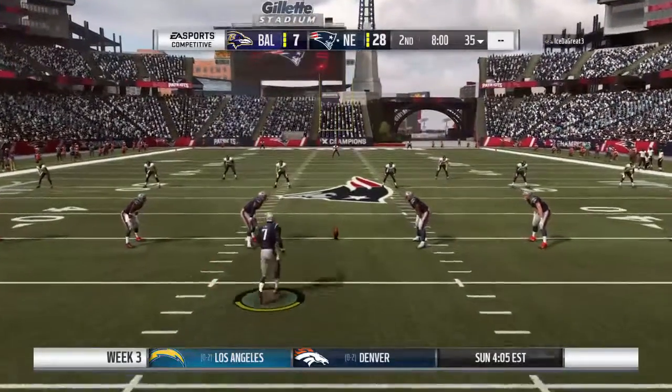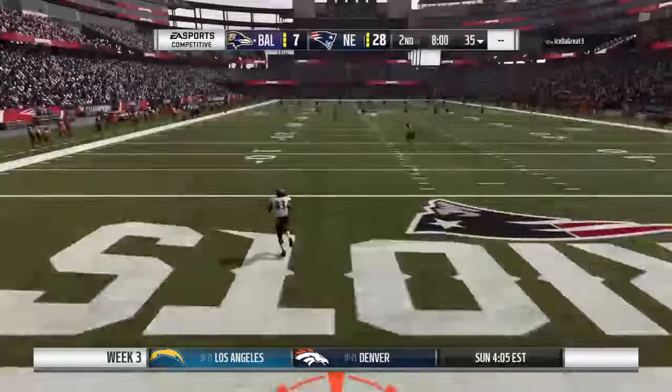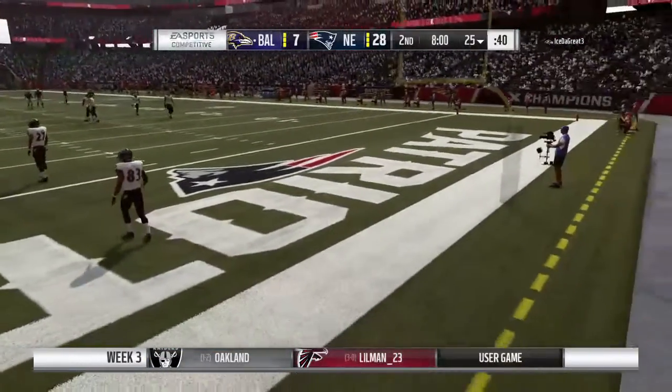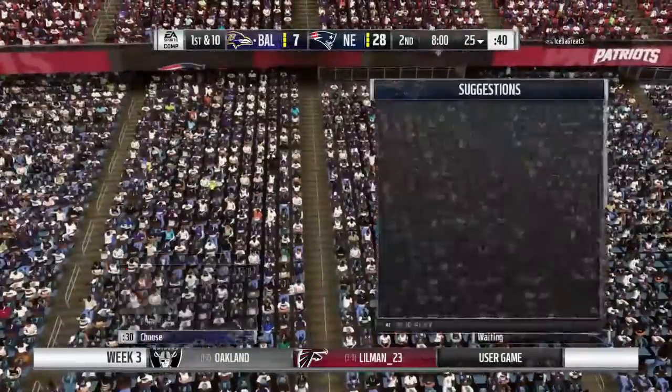Set now to kick this one away, and off it goes. And this will be a touchback as that sails over the end line.